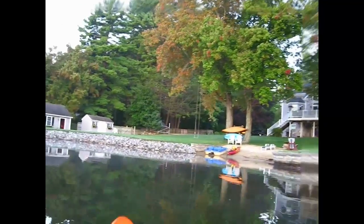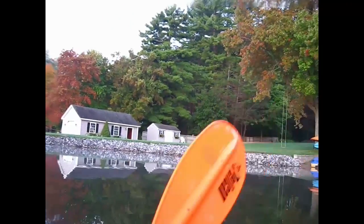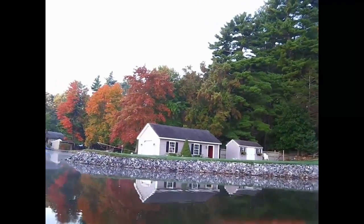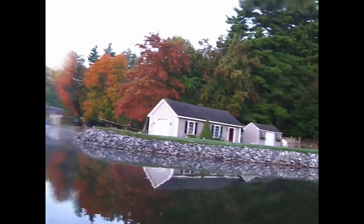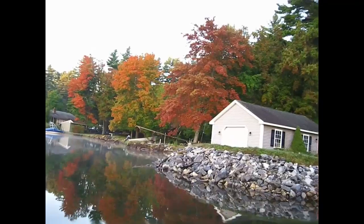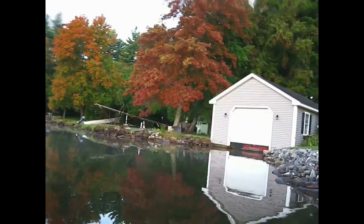Nice house, kayaks and some paddle boats, a little swing on the tree, and a boathouse over here on the right, with a little riprap crushed stone seawall. The boat's still in the water.